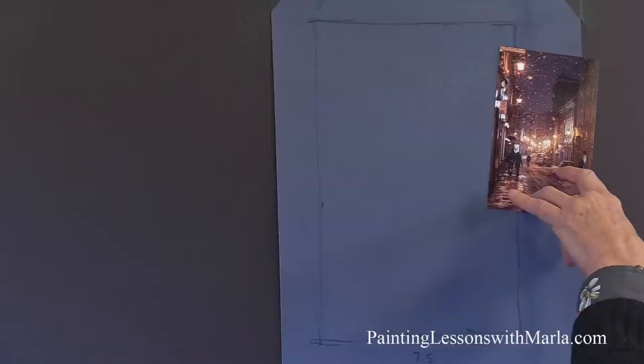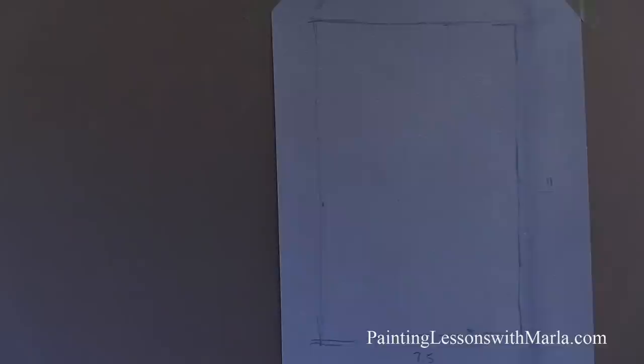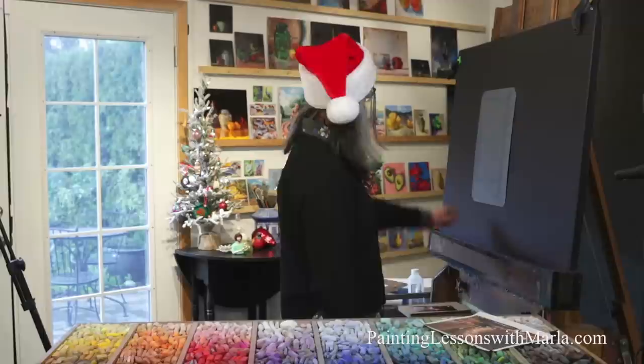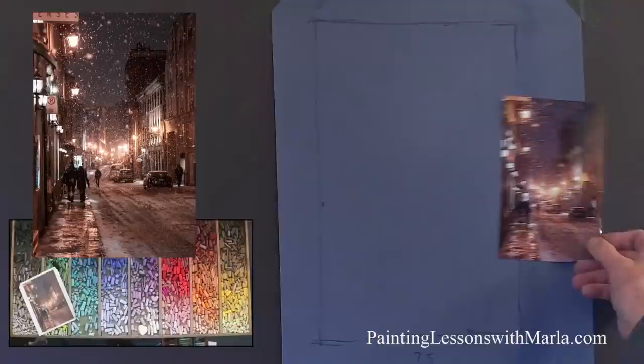But there's only a couple little spots that I would say I'm going to use white. So that's kind of what I think about that. All right. And I've chosen to make my painting pretty small today. It's 11 by 7.5, and that is an equivalent proportion to this photo, which is 4 by 6.